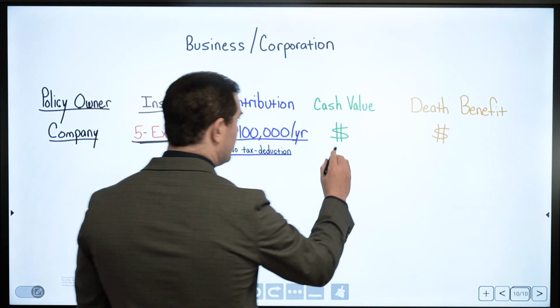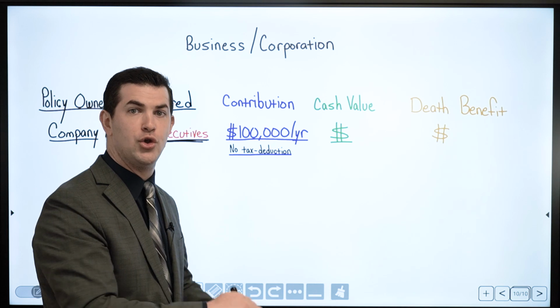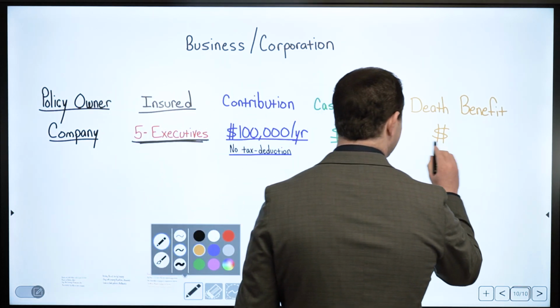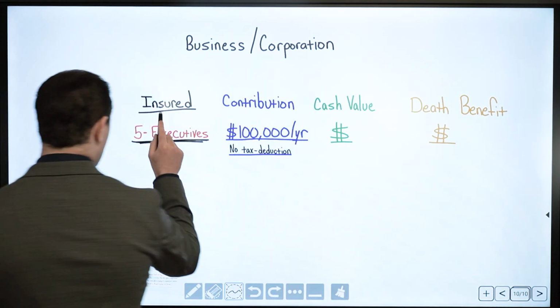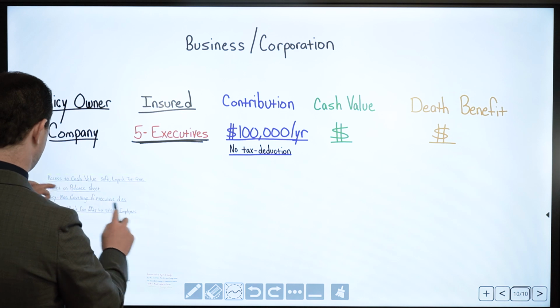The cash value is an asset on the company's balance sheet. So you own the company, so it's an asset on your balance sheet. And then you've got the death benefit here as well on the insured, the 5 executives. So a couple bullet points here I want to touch on.